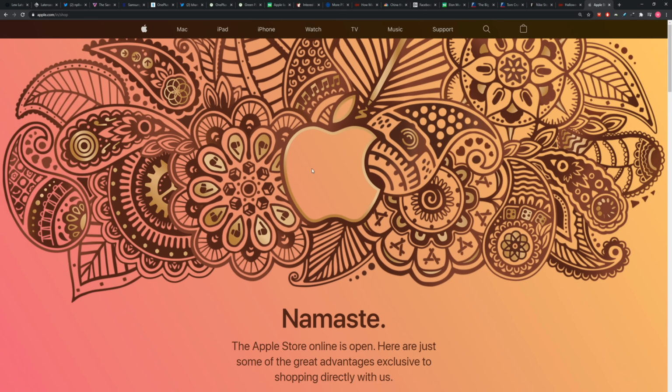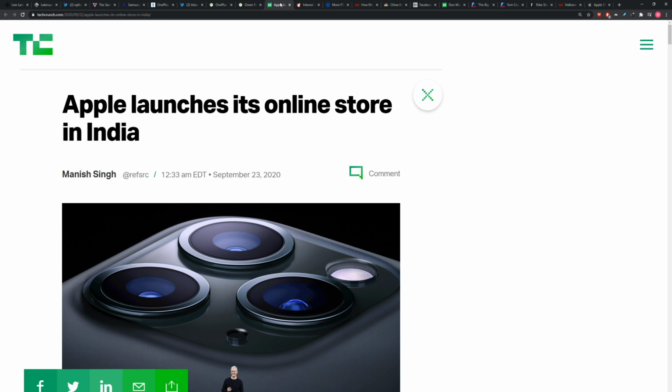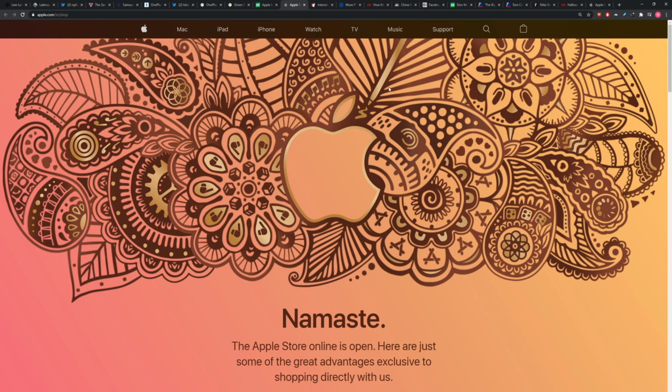The online store in India for Apple has now launched. We were reporting on this leading up to it. It was a big deal. Up until this point, Apple has not had a one-to-one relationship, has not had an online store in India. They're beginning to take it seriously. And in fact, if you go onto the Apple Store India's website, you will see a custom look, a look that I have not seen on any of the other regional websites. And that look is very India-centric, namaste, and the design of it.